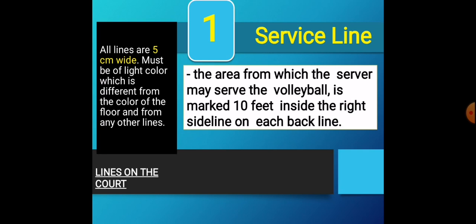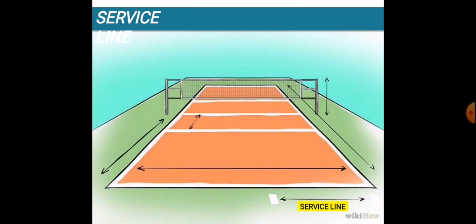How about the first line? This is what we call the service line, which is the area from the server may serve the volleyball, is marked 10 feet inside the right sideline on each back line. So from the word service, ito yung lugar kung saan nagsuserve yung player para magkaroon or mabalik niya sa opponent yung bola. So, if you're going to look at the picture, makikita nyo right side daw po noong court natin. May nakalagay dyan na service line. But nowadays, nagiging acceptable na if pwede na tayo mag-serve sa gitna, sa gilid. Okay? So, ang standard lang po ay sa right side. Pero acceptable kung ikaw ay kaya mong mag-serve sa gitna or kaya sa left side.